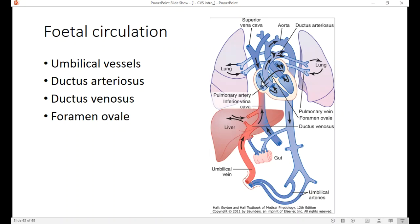So it's a very peculiar situation here. There are three special arrangements, or we could call them shortcuts, short circuiting. There are three short circuits there, because both arterial and venous blood are mixing together, so you have to have some connections where you can supply enough oxygen to the body tissues and ultimately send deoxygenated blood back to the placenta.